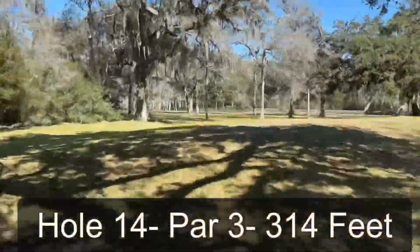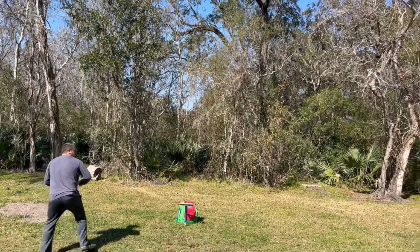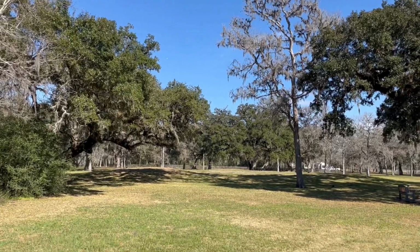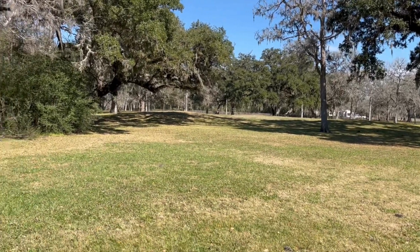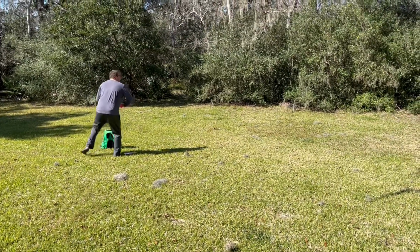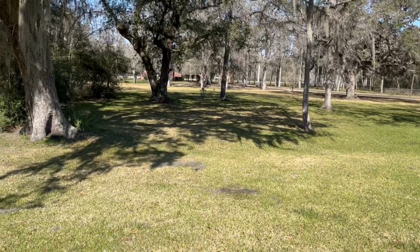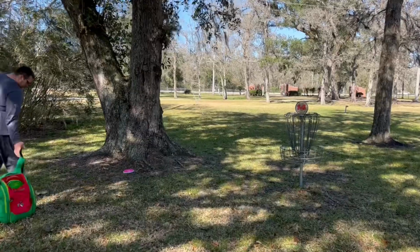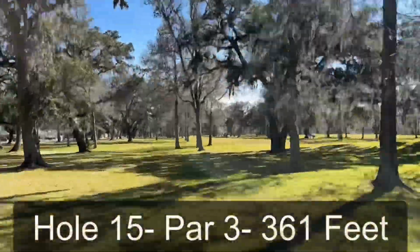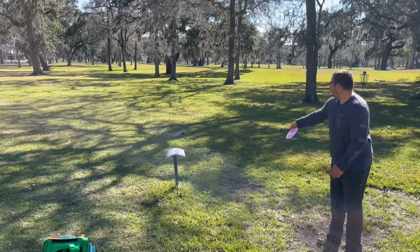So here we go, hole 14, par 3. I'm going to try to do the up and over everything. I've been working on this quite a bit. I believe I was throwing my Fireball there, and was able to get up and over that tree. You can throw that skinny gap between the hill and that big branch there and probably have a better chance at a birdie. But I was just testing my distance and came up just a little short, but, you know, got to work on it sometime.